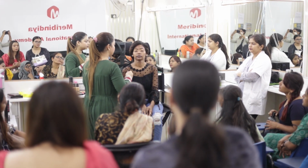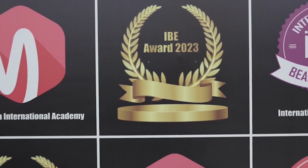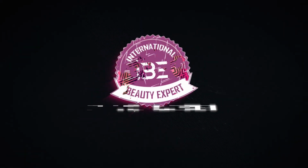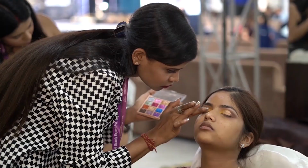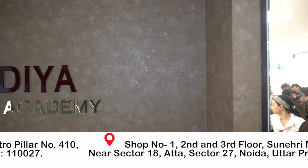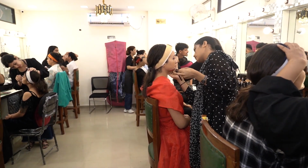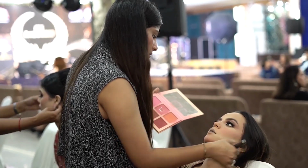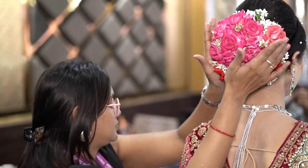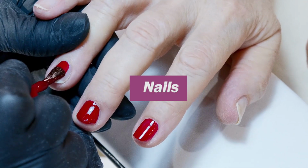Also, Meri Bindiya International Academy has been awarded the Best Beauty School Award from IBE, that is International Beauty Expert. This academy has 2 branches, one located near Noida Sector 18 Metro Station and the other in Rajouri Garden Metro Station in Delhi. Artists from big salons from all over India also come to Meri Bindiya International Academy for training in advanced beauty, makeup, hair and nail courses.